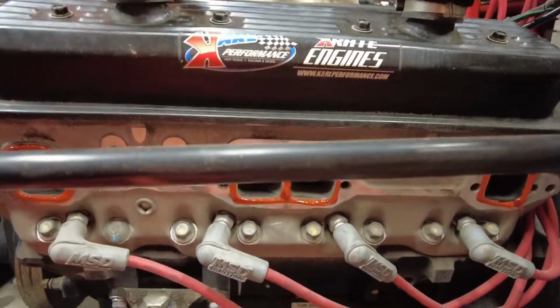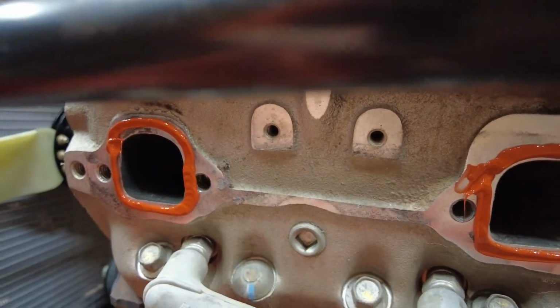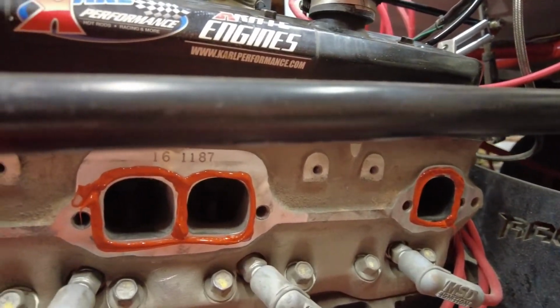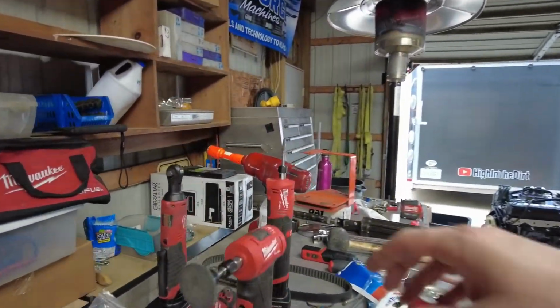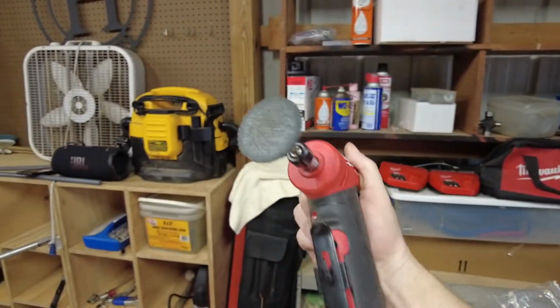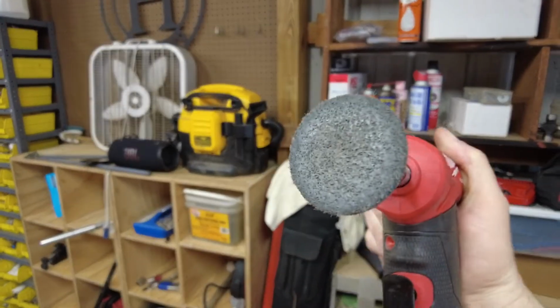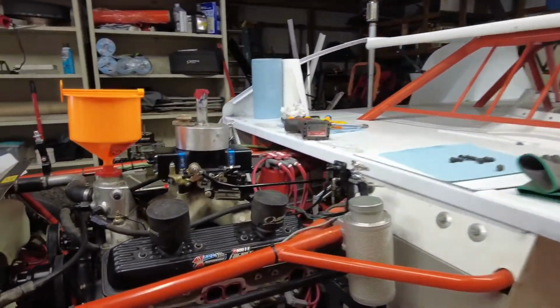And then I came back with just a couple stubborn spots. I used a razor blade and then used a Milwaukee battery operated right angle grinder with a little soft Scotch-Brite on there just to knock off the remaining residue.